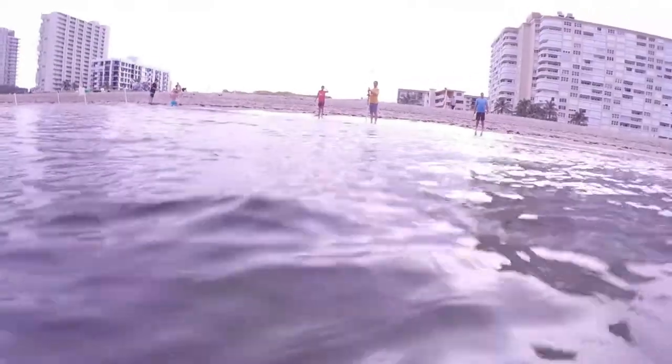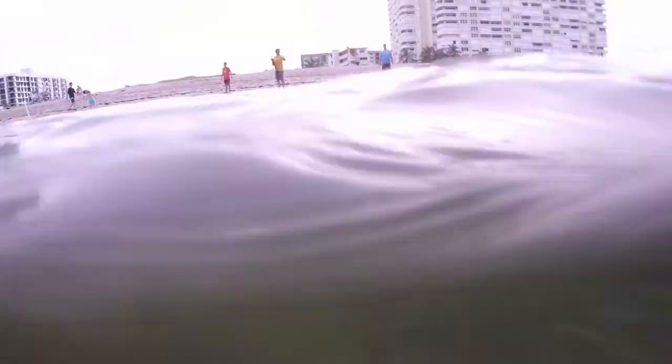Tarpon seem to be a little less fearful of people than snook. I mean, we saw a few snook, but they were really skittish. As soon as they saw us, they scooted away real quick. Here's a couple of them that we saw. But the tarpon, man, they just look at you like, what are you doing here? This is my turf. This is crazy.